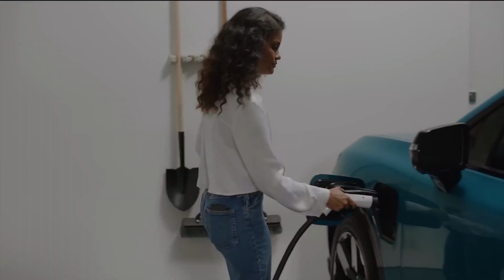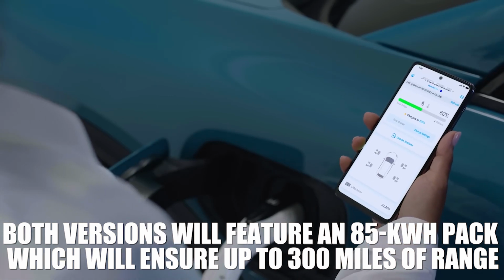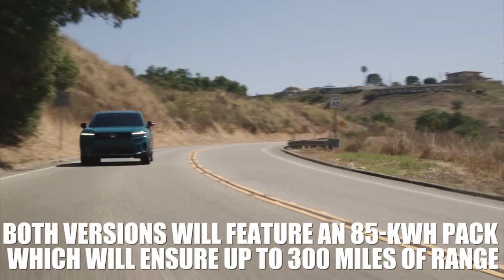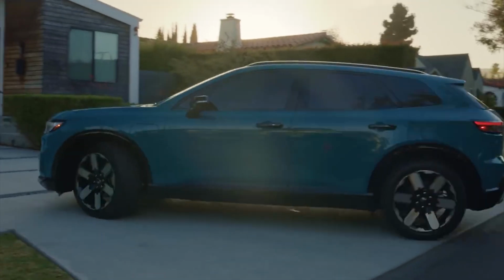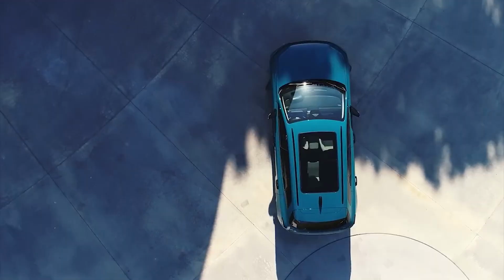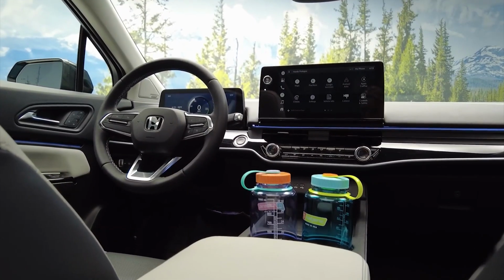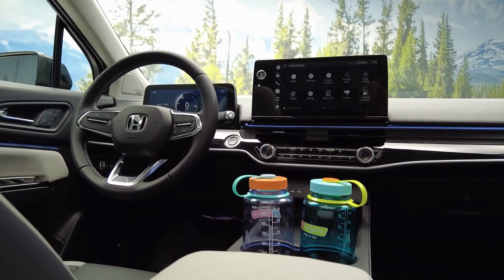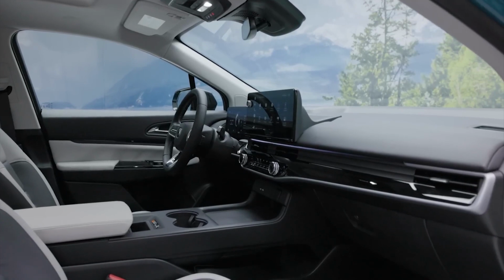As for the battery, both versions will feature an 85 kilowatt-hour battery pack, which will ensure up to 300 miles of range. Of course, the autonomy of the dual-motor version will be slightly shorter, but both variants will feature a relatively decent 155 kW charging rate. On the inside, the Prologue will look rather conventional, pretty similar to Honda's latest ICE-powered models, which is something we actually like very much.